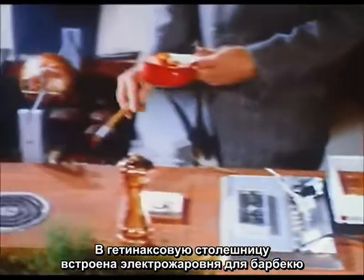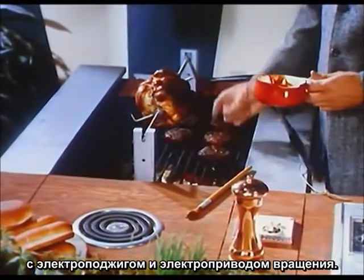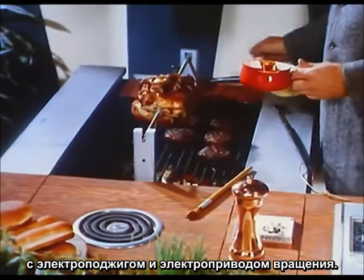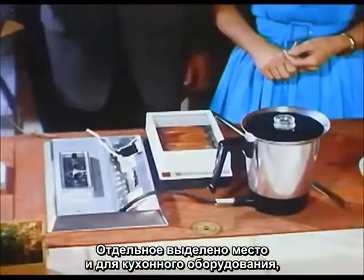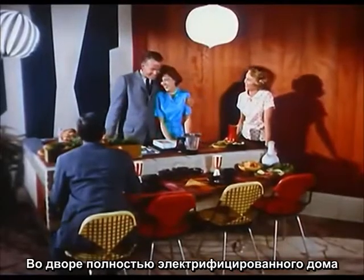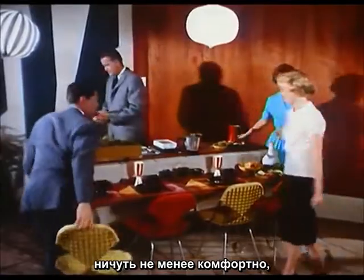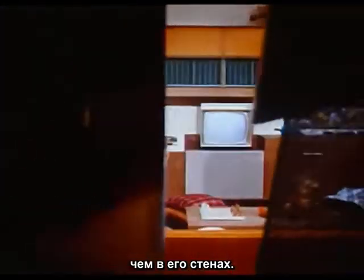Set into its micarta top is the electric barbecue, complete with electric starter and an electric rotisserie. There's even an appliance center and a food and dish warmer. In the total electric home, all the conveniences are yours outdoors as well as indoors.